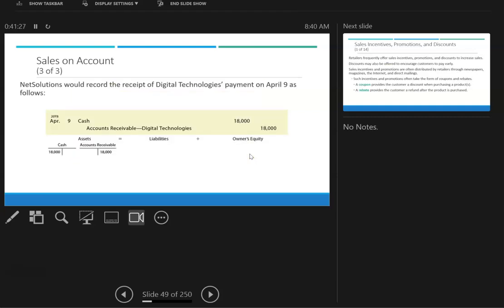Net Solutions would record the receipt. So when Digital Technologies pays them on April 9th, when they got the check in the mail, they debit the cash and credit the accounts receivable. Because now the accounts receivable has been satisfied, right?